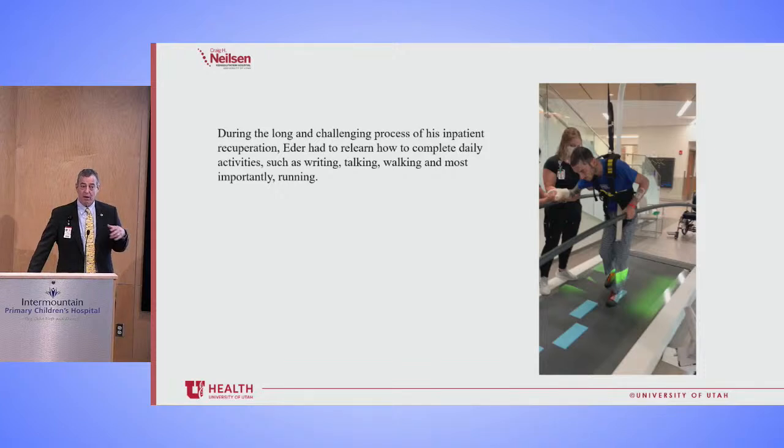And Ben started talking as he emerged from his coma. He said, "I want to run again." And the therapists were like, "Well, let's just get you to transfer safely first, and maybe you can walk to the bathroom. Like, let's not put the cart before the horse." But he kept focused on the idea that he wanted to run again.